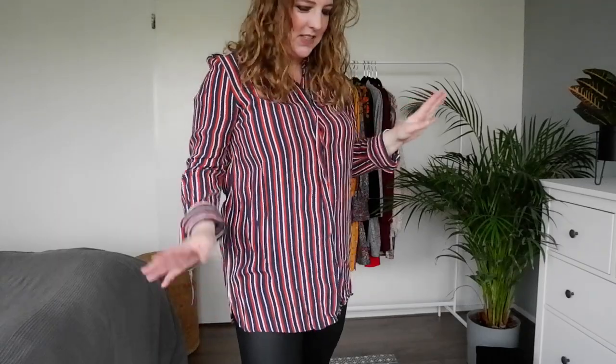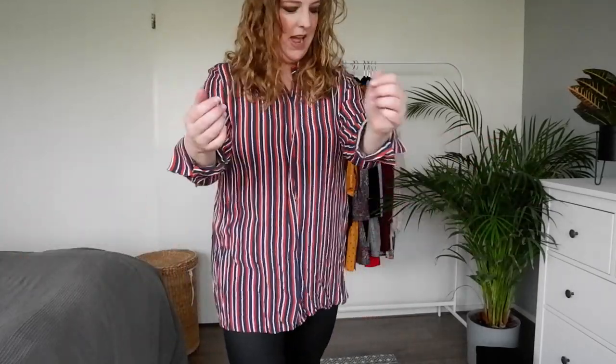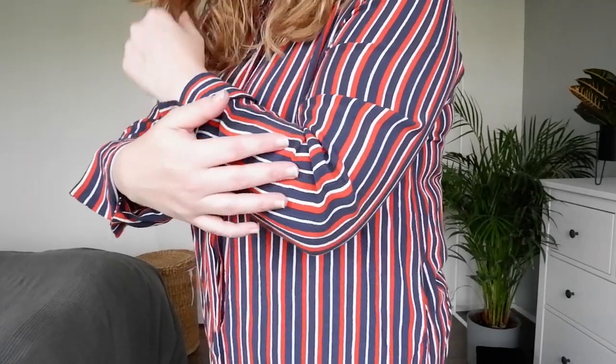So dress number one isn't really a dress. I believe this is officially a shirt, but I decided I was gonna wear it as a shirt dress. This is one of my favorite fall time outfits. It is a striped shirt dress thing from Zara, and it has a really nice stripe running through it with the navy and the white and the orange.